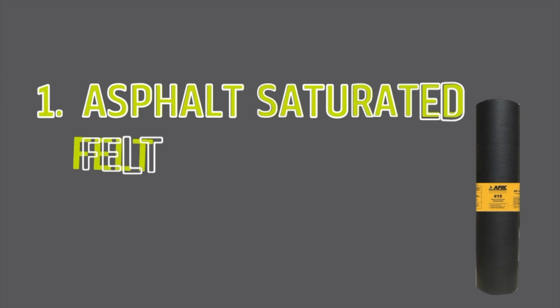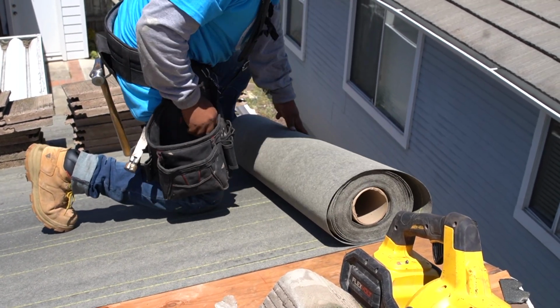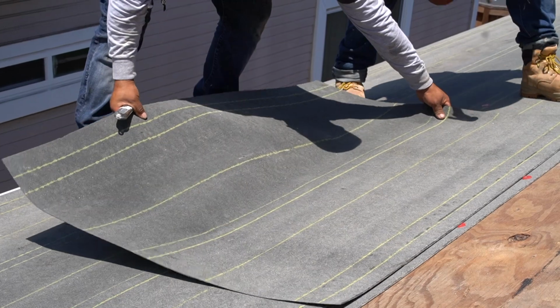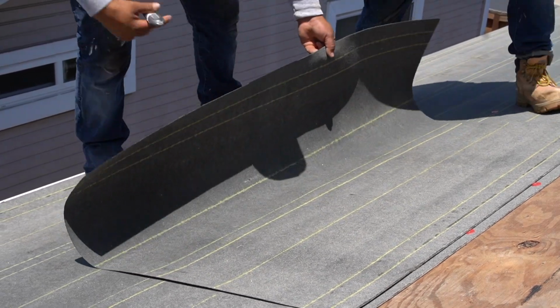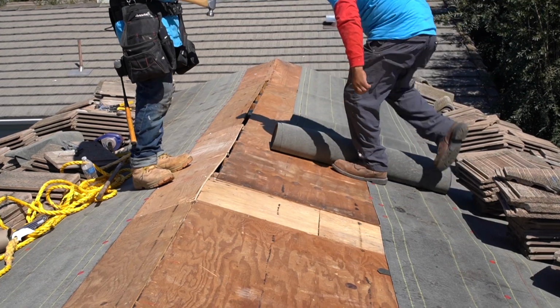Number one, asphalt-saturated felt. Asphalt felt, also known as tar paper or felt paper, is one of the oldest forms of underlayment that is still around. This used to be the most popular choice when it came to underlayment until it got replaced by synthetics. Like all types of underlayment, they are made with a flexible base layer. The base mat is asphalt-saturated, which makes it a water-resistant component. The asphalt-saturated felt enhances your roof deck stiffness. This makes it durable from hailstones, debris, and any impact from any heavy object.